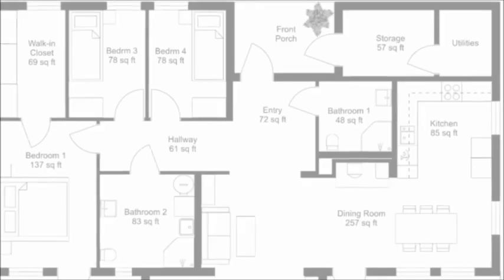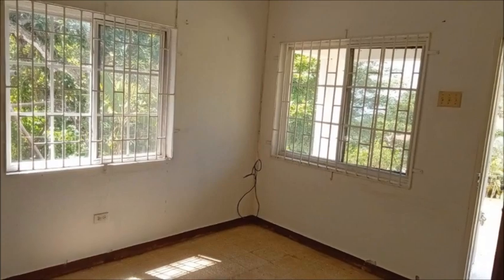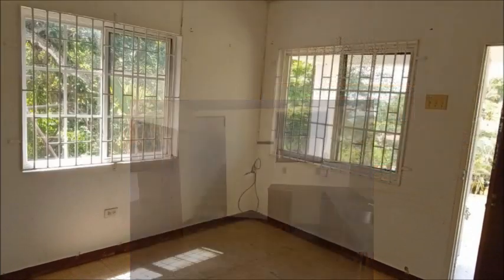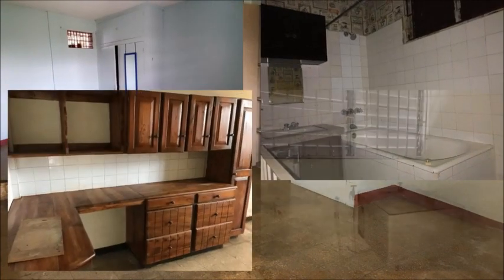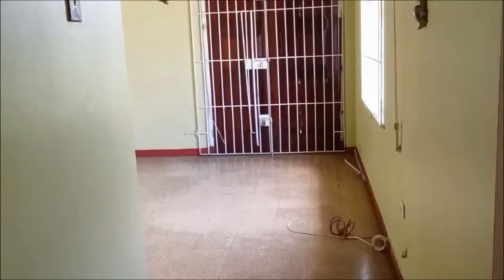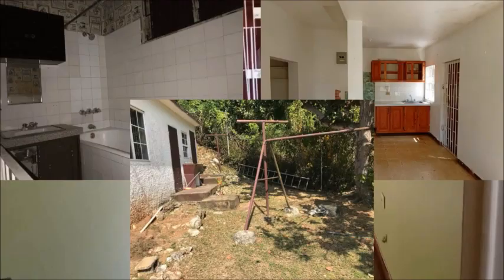It is separated as follows with different entrances: 1 bedroom, 1 bathroom, living and dining, along with kitchen; 2 bedrooms, master with walk-in closet, 2 bathrooms, along with living, dining room, kitchen, and washroom; 1 bedroom, 1 bathroom, kitchenette with outdoor wash tubs.